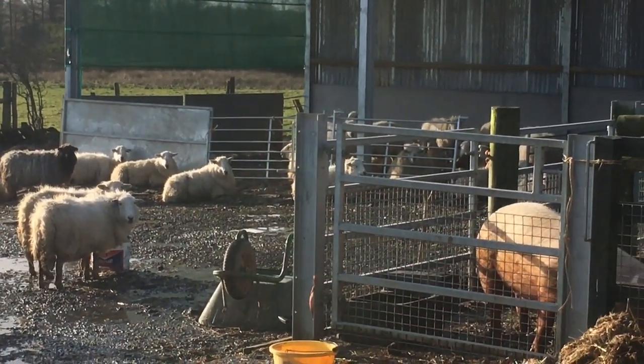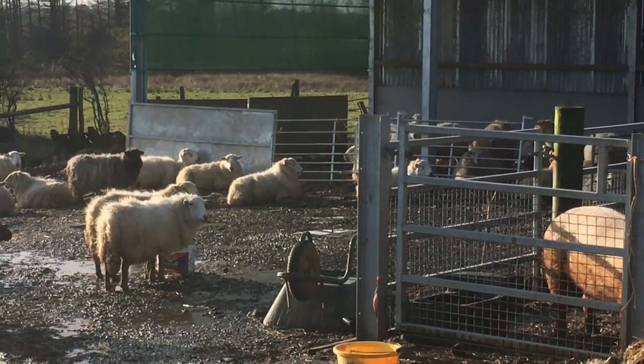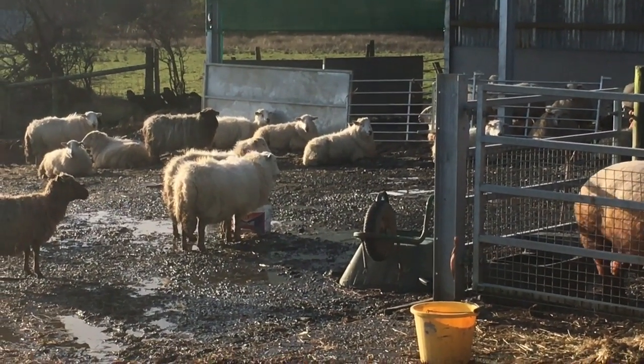So you can see the sheep and the pigs are enjoying the sun. It's quite nice that it's not raining for a change. Don't seem to get many dry sunny days at the moment, but 1st of March today, so St. David's Day, so it's nice to see a bit of sun.